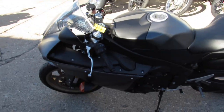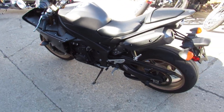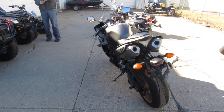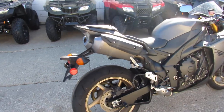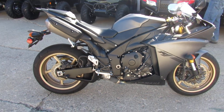As you guys can see, this comes in a matte black. It's got low miles, 3,702 miles. It's one owner, all stock, no modifications, and this thing's done. This beautiful bike sold new for over $15,000. Just been serviced at a factory authorized Yamaha dealership. Been inspected, certified, and includes a one-year warranty.